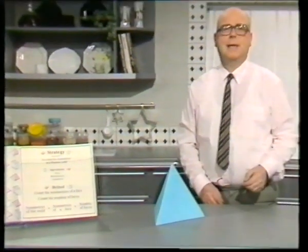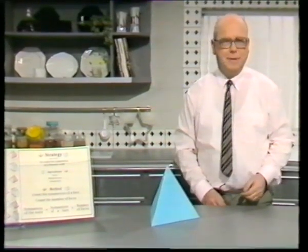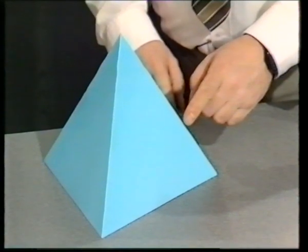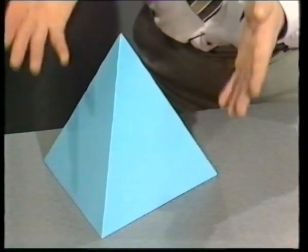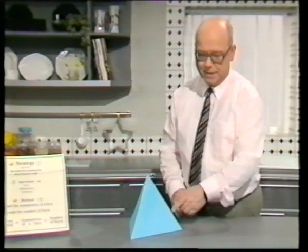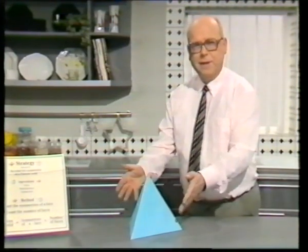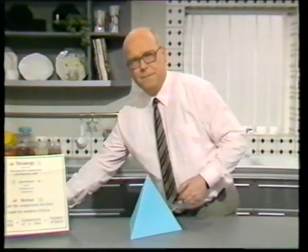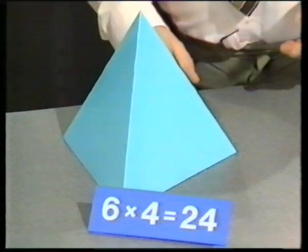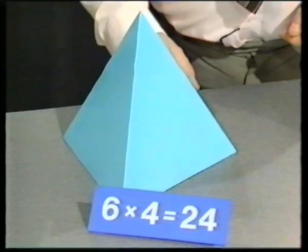So let's just recap how the strategy works for the tetrahedron. Each face is an equilateral triangle and has 6 symmetries. And there are 4 faces. So that's 6 symmetries for each face times 4 faces, making a total of 24 symmetries for the tetrahedron. And now I can find the number of symmetries of any of the solids here.